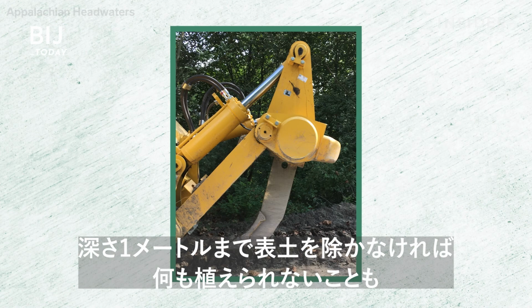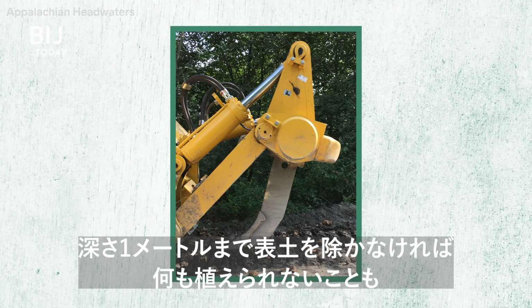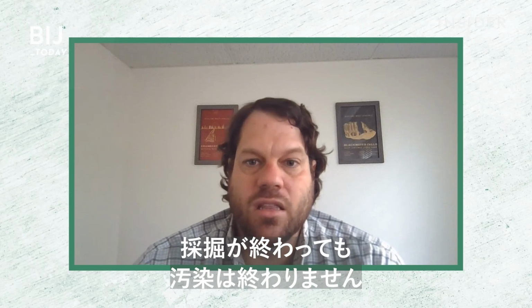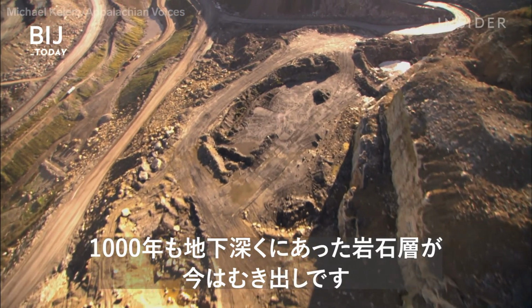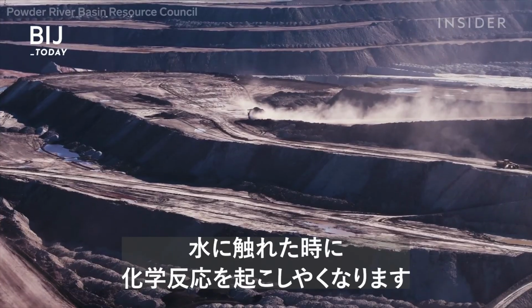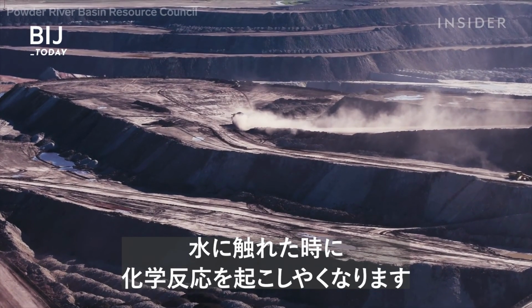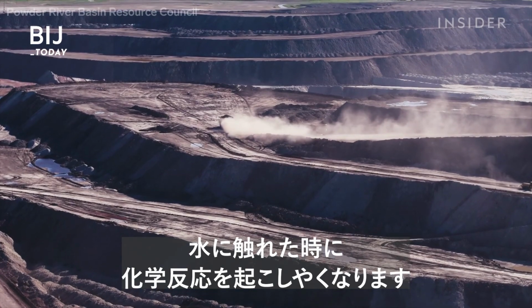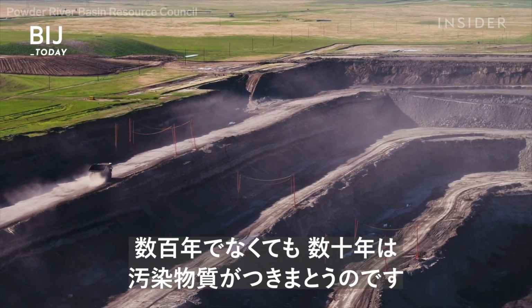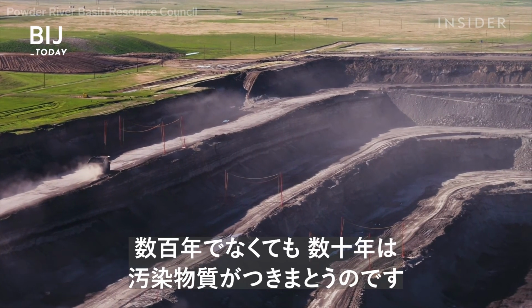They have to rip the soil sometimes 3 or 4 feet to plant anything here. When you stop the mining, it doesn't mean that the pollution stops. Layers of rock that have been deep in the earth for millennia are now exposed. And so they become very active chemically when they're exposed to water. Pollutants leach off of those materials for decades, if not hundreds of years.